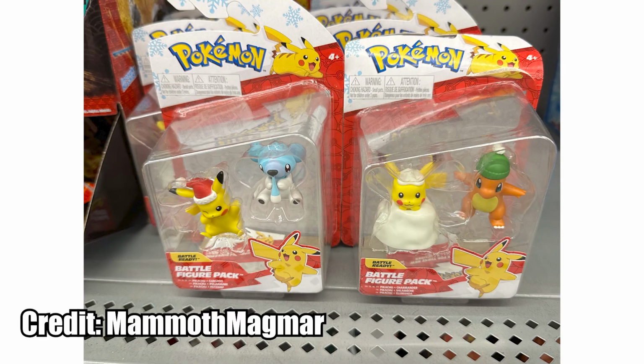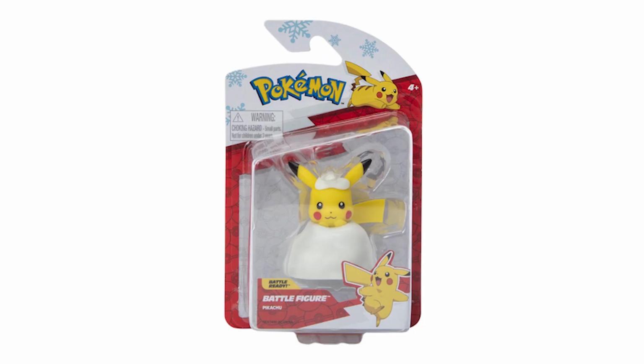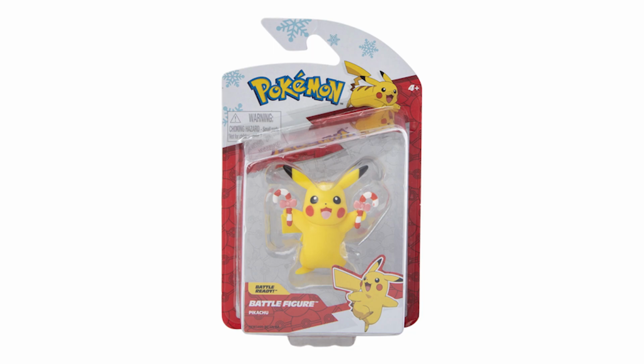Kicking off today with some updates on some Jazzwares figures, per usual. People are citing the new holiday season Pikachu out in various stores. They have been spotted in the two packs over at Walmart. And if you were looking for just the individuals of the Pikachu, those are actually also over at Five Below. So keep an eye out, let us know down in the comments if you've been seeing these anywhere, so this way everybody can go try to hunt them.